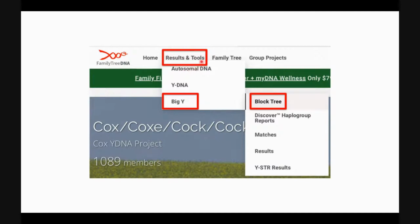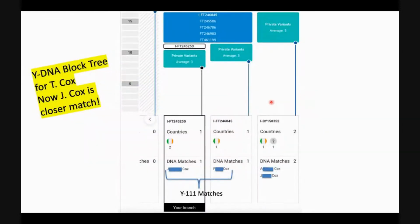One of the most important parts of this Big Y test is called the block tree. And you get to that under Results, Big Y, and Block Tree. And this has been around for some time. They have added features to it though. So this is the block tree for T. Cox. So that is the brother. He is placed in this branch along with one of his Y DNA matches, his Y111 matches, J. Cox.